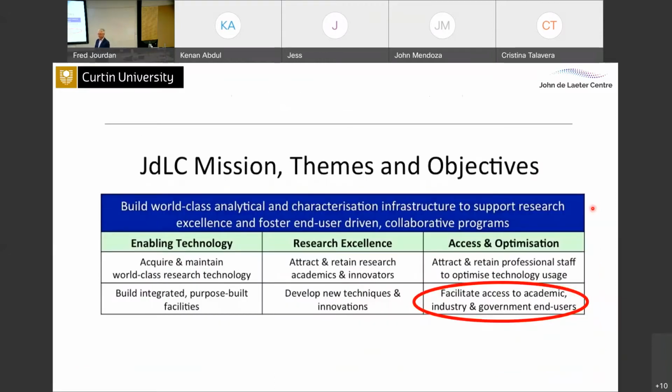This is our mission. Our mission in the university is different from most of the schools. The schools are where the academics are housed and where students are trained and PhDs are granted. Our mission is to build world-class analytical and characterization infrastructure. We're very much about research infrastructure. And the purpose of this infrastructure is to support research excellence, both in university, but also to foster end-user collaboration, both with industry and government agencies.